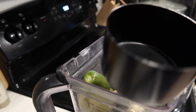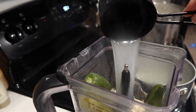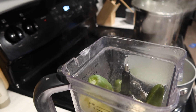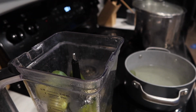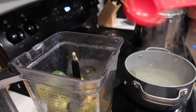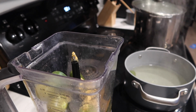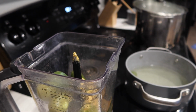And I'm gonna go grab a spoon of the chicken broth. I said spoon, I think I meant cup. I grabbed a cup of the chicken broth. So don't throw that away. And then I'm still gonna put a spoon of this. It's Knorr chicken bouillon. I'm gonna do like 1 tablespoon, because I already have the chicken broth, so I already had put salt in that and I don't want it to be too salty, and I'm just gonna blend that.